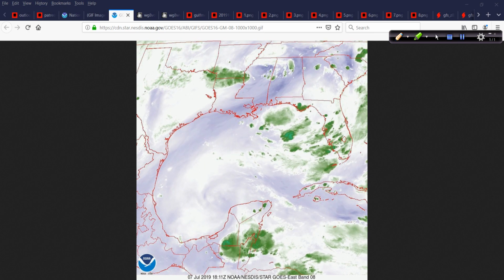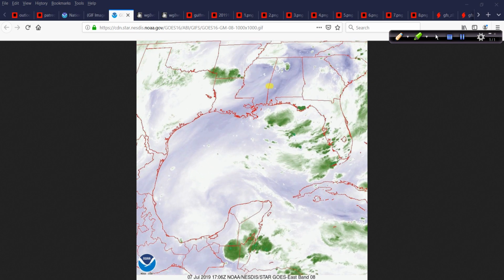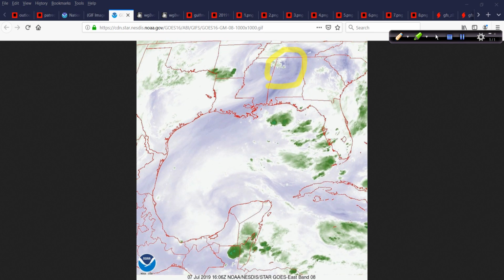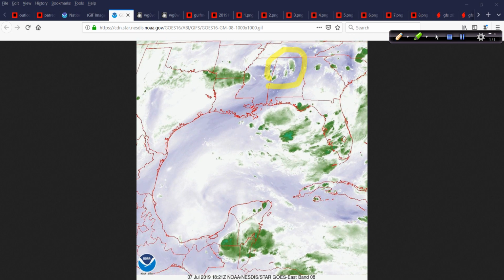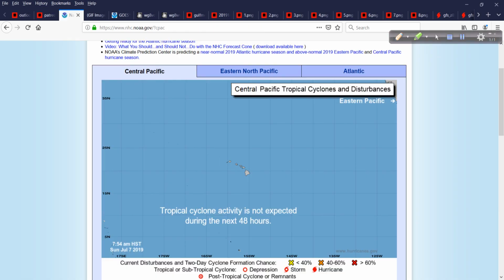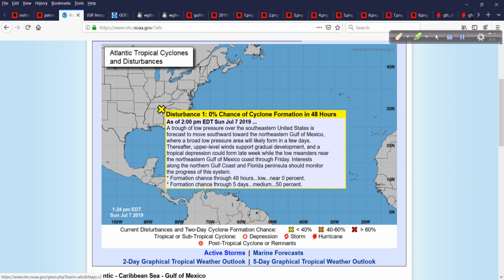And so for the layperson, which most of us are, you just want to know, okay, what's the skinny behind this? What's the basics? Well, here's the system here, and it's an impulse. It's some energy in the atmosphere. It's a seedling, whatever analogy you want to call it. It is the foundation for which something could develop as this gets down into the Gulf of Mexico. And that's why we see over here on the Atlantic Outlook map the X over portions of the Tennessee Valley.